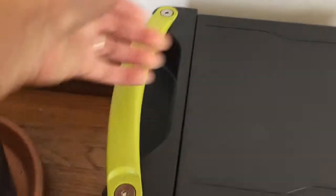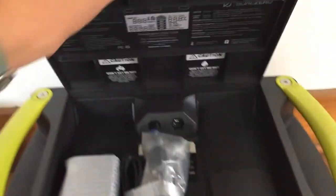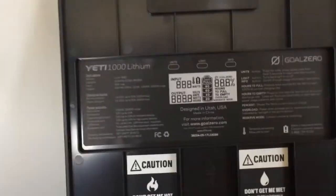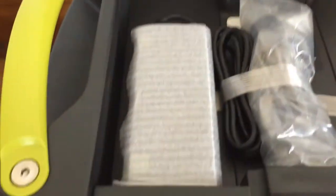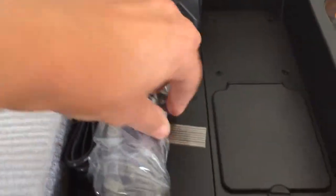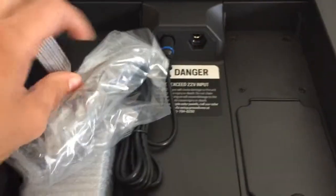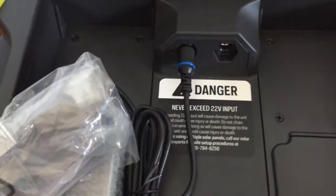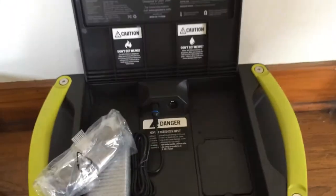So I love these little handles. It is heavy for me. It's supposed to be 42 pounds. Feels a lot heavier, but that's just because I'm a wimp. So here's my charger here, and they recommend you plug it in to the wall if you don't have your solar set up. So just charge it up right away and keep it charged. And so that's what we're going to do now.